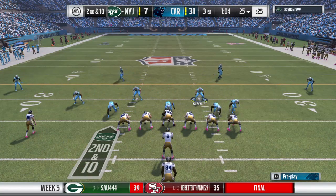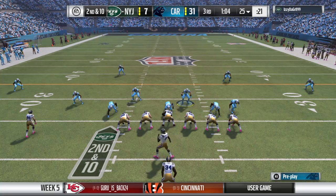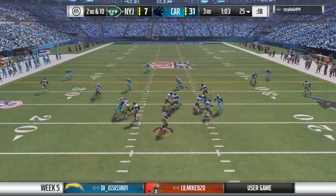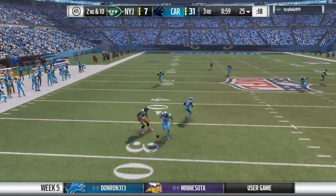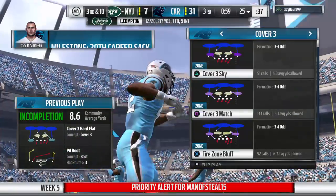They'll come out in the pistol. Come on, let's go. Flex round. He'll try again with the arm here on second down. Surveying the field. That's incomplete. Nearly another pick. My goodness.